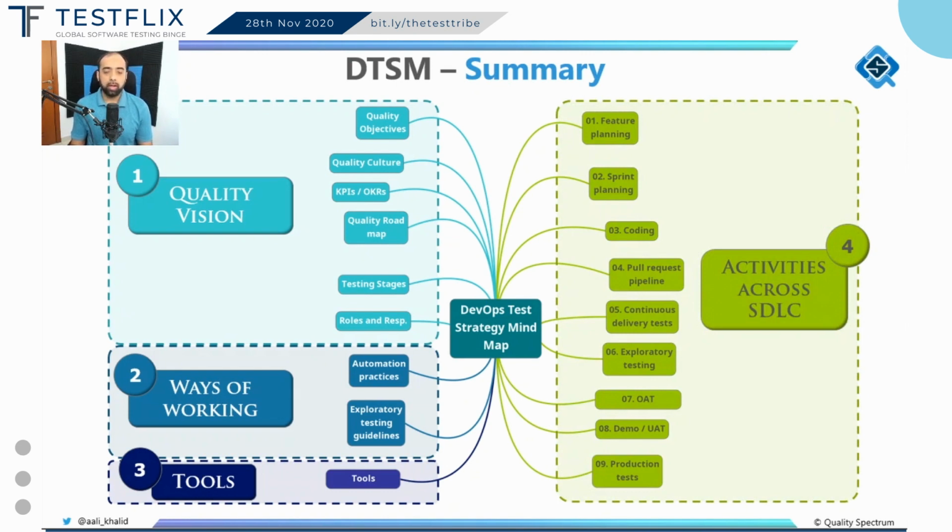Fourth one is the activities that need to happen across the SDLC. We said quality is not a specific stage. It happens across the development life cycle. So across each stage, what aspect of quality should be looked at, that's what's going to get covered in this section.